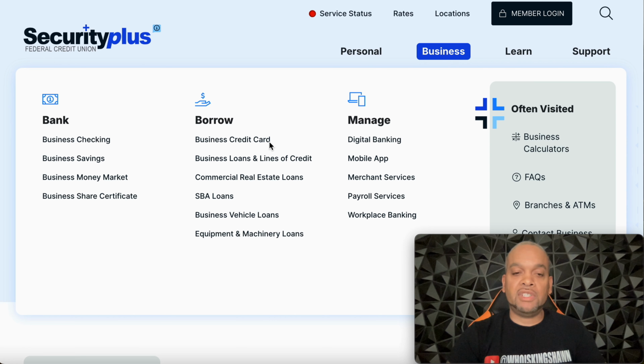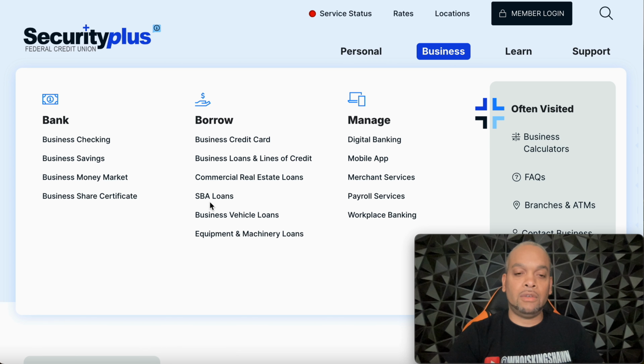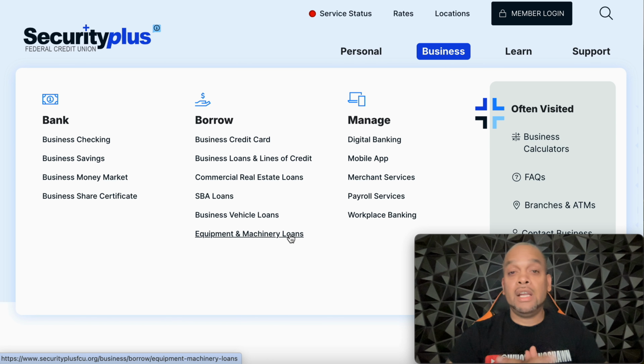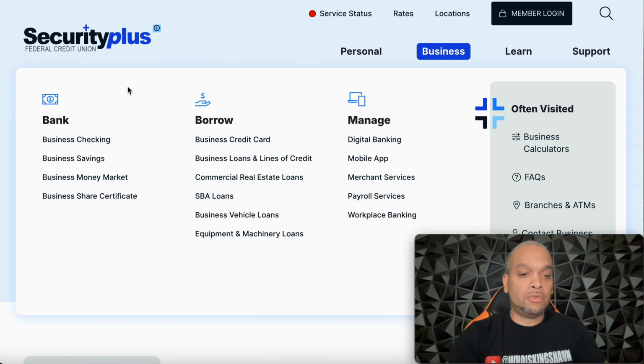Look at this. Business credit cards, business loans. We got to go over it again. I need y'all to understand. Lines of credit, commercial real estate loan, SBA loans, business vehicle loan. You got all kind of loans that you could go out there and get a bag. A lot of times people saying, how can I get my car in my business name? Look at all the options they're giving you with this Federal Credit Union.